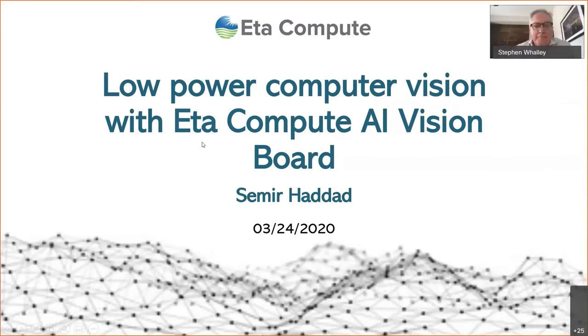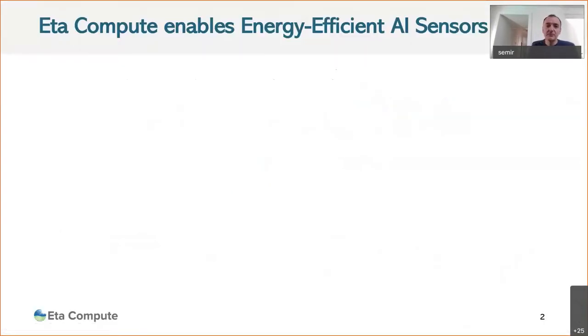Good morning, afternoon, wherever you are. I'm part of the Eta Compute team. I've been with Eta Compute for a little more than a year and a half now. What we do at Eta Compute is enable energy efficient AI sensors. So it's very relevant for tinyML, of course. We're all about efficiency and low power devices and even sensors.